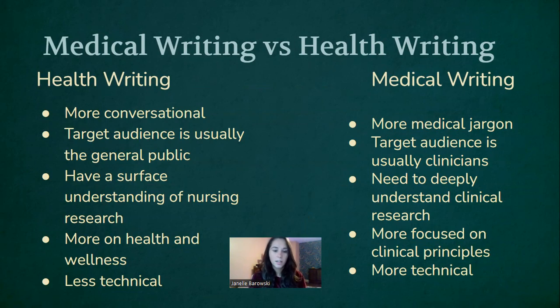So when I started talking about that blog type of post for type 1 diabetes, that's something that I call the mom test. My mom is not a nurse. So if my mom can understand it, then it's health writing. If my mom has no idea what's happening and I have to explain it to her, then it's medical writing. My mom would not know what was happening on that last slide.